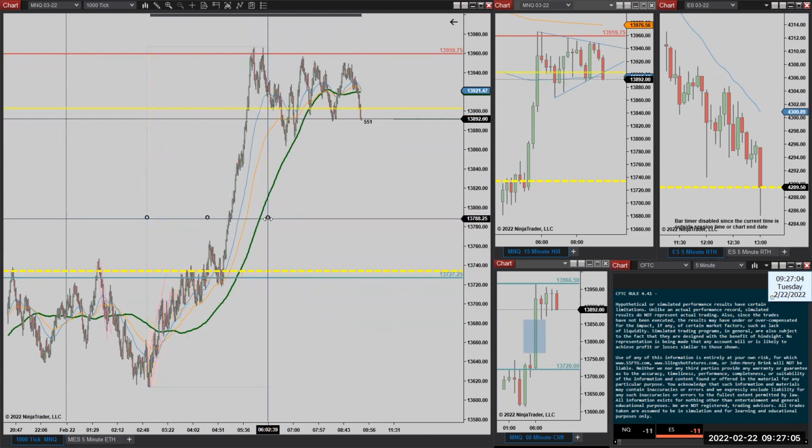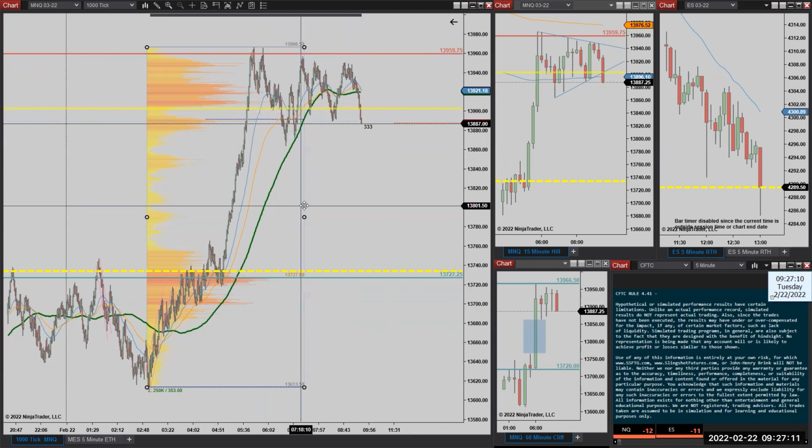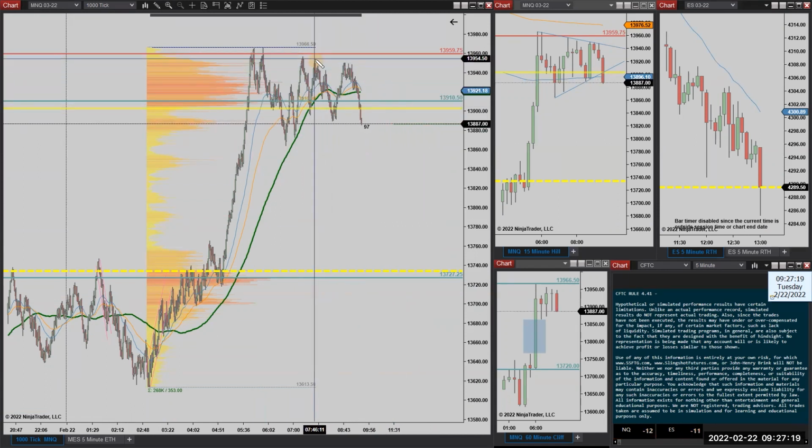If we continue that a little bit further towards the next lower high to see if anything changed, it didn't. How about the next lower high? It did not, but we've got a lot of volume up there. Did they shift it here? Yep. There's the POC shift. So on this high, that's where they shifted the POC.